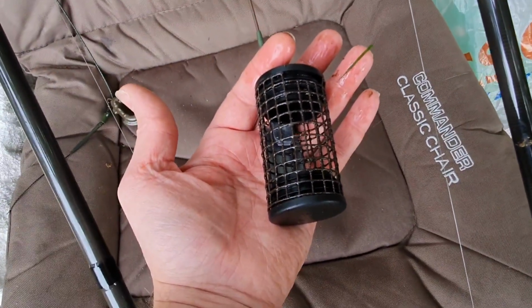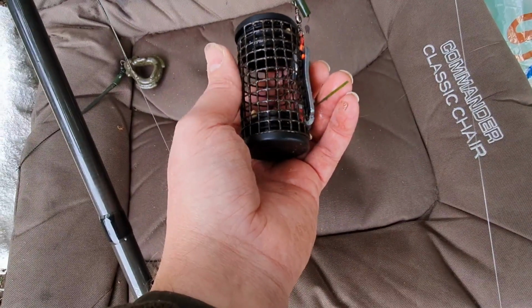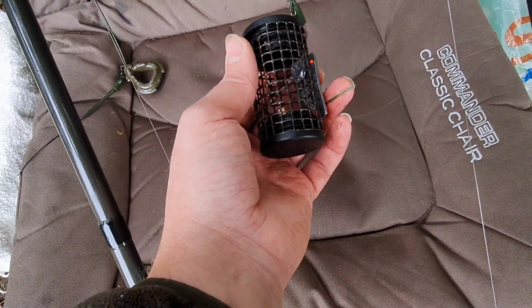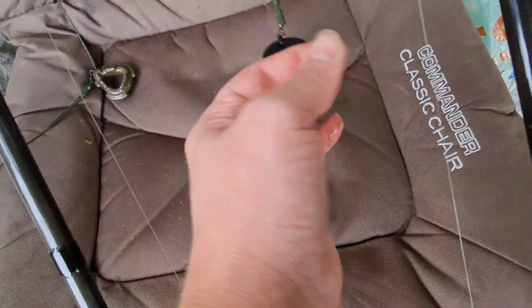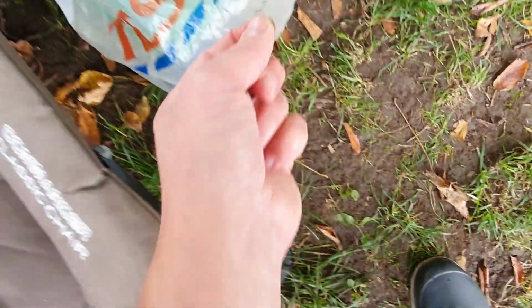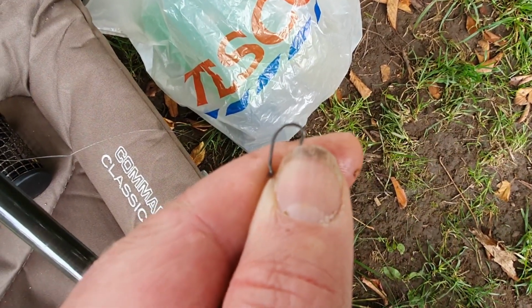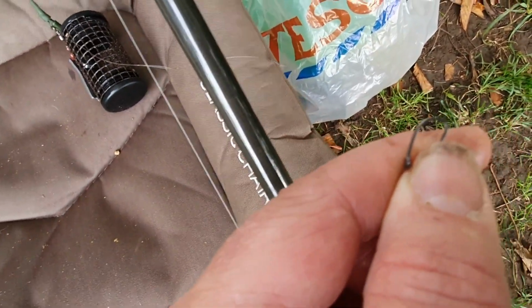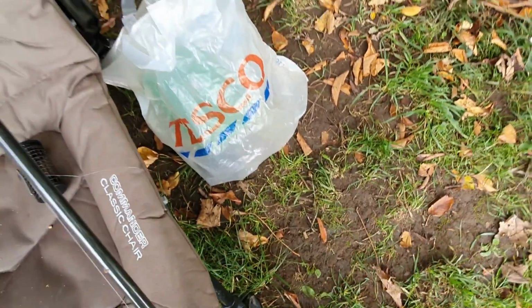I think you need plenty of feed when you're fishing the Trent. Got them off eBay. Not the cheapest of things, about 3 for just under a tenner, I think. Into that I've got a long, probably 3 foot hook length of 8 pound mono at the minute, down to a size 10 Drennan barbel hook, which I'm fishing with maggots on that one.